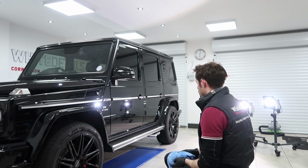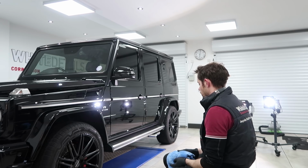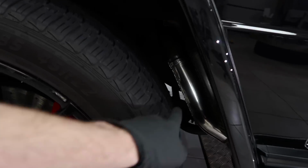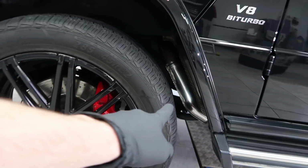6 PM Friday night. What a monster. City Wonders are really cool. Look at this, look at the downpipe through the back there.